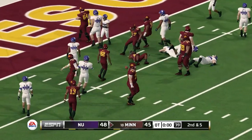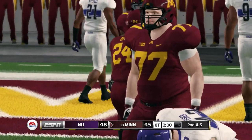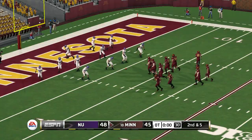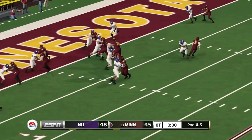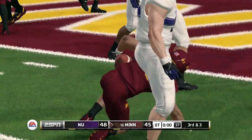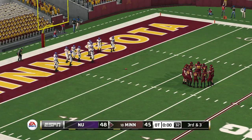Up the middle for a nice run. That brings up second and five. They're at the five, second down. They come out with an empty backfield. Tackle at the three. Williams picks up 2 yards with a carry. That was a great hit by the defender. He just drove the ball carrier right to the ground.